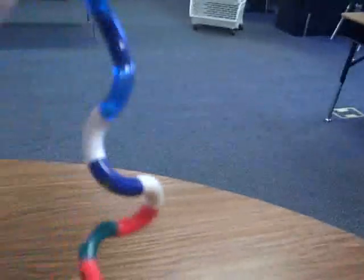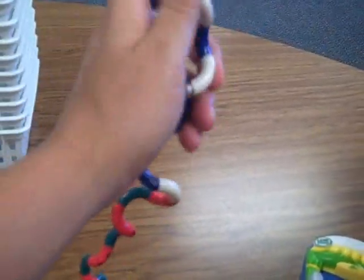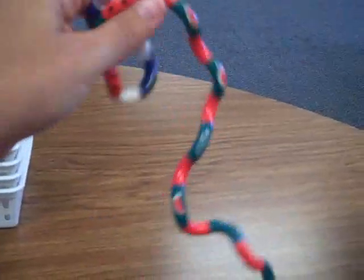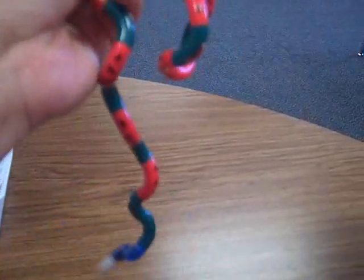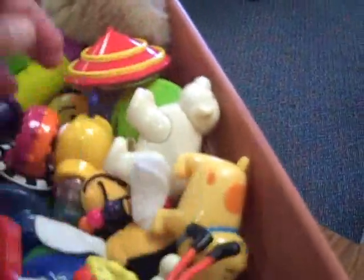These are real popular too. These are tangles. Oh, as you can see, it just broke. But if you have a student that needs to sit during a program or something, this is real good to have. They can just play with it with their hands. There's all different kinds. I even have one that has textures on it. Don't know where it is right now. Here's another top that was a Sonic toy.